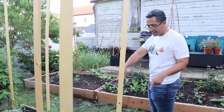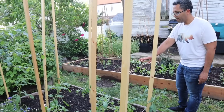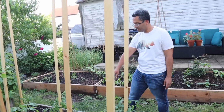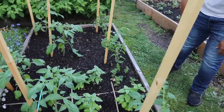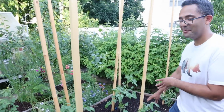I have basil here, more basil, and golden jubilee tomato, brandywine, pink Belgium is another one, and Cherokee purple, and some flowers as well. I have some African marigolds that I just planted, and some zinnias. And so after we shoot this tour, we're going to be planting some peppers in this bed.